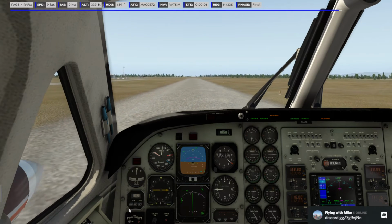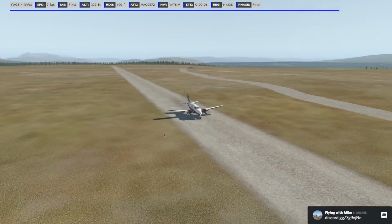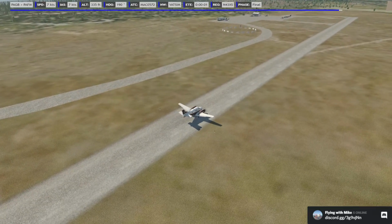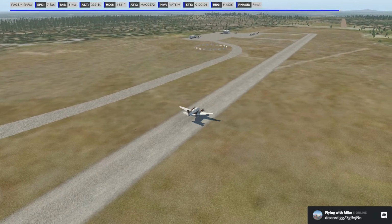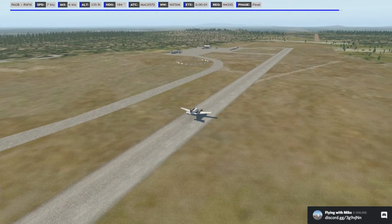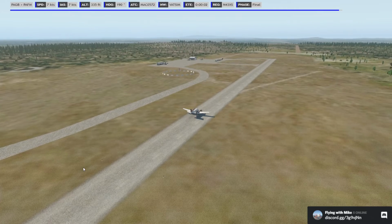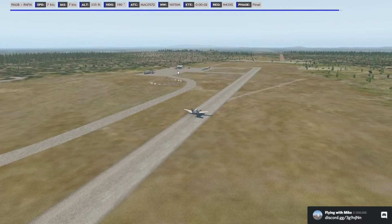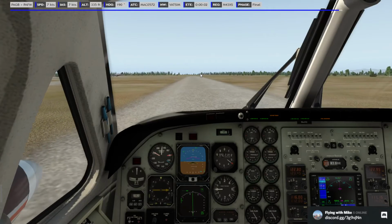Alright, so we're almost there to the ramp, folks. Let me just get an overhead here. Oh wow, that was not on the chart either. A lot of what we see is not on our chart. Let me just make sure. Yep, we're at Ambler. Alright, so that's not on the charts. We're going to park over here kind of close to the trailer where these other two are. So just so you know.